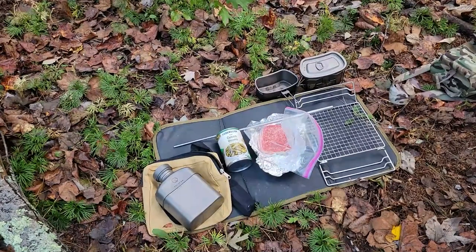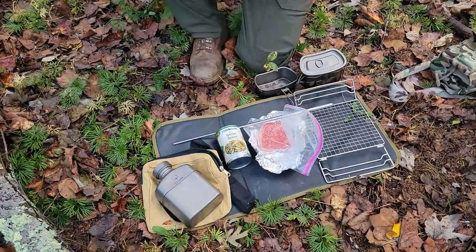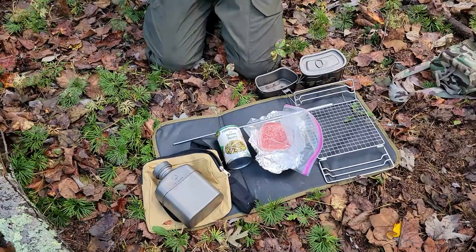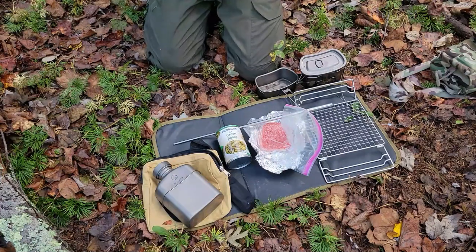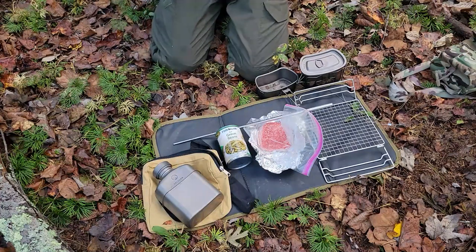Okay, so the fire is about where we want it. So I'm going to go ahead and get the green beans open and get them in the pot. I'm not sure if I'll be able to have them at the exact same time. So I want to do the green beans first because, you know, they're already cooked, so we can always just throw those back on and warm them up some more.